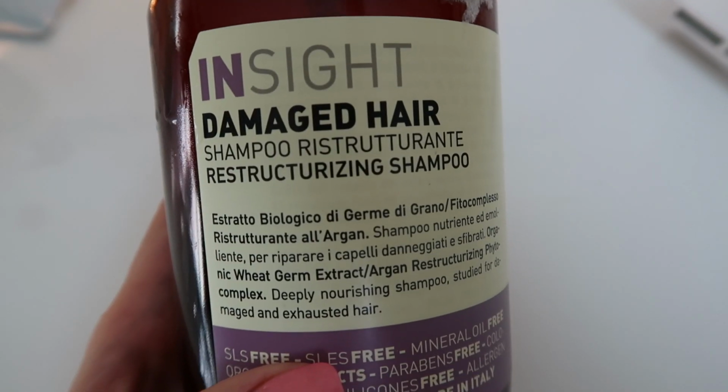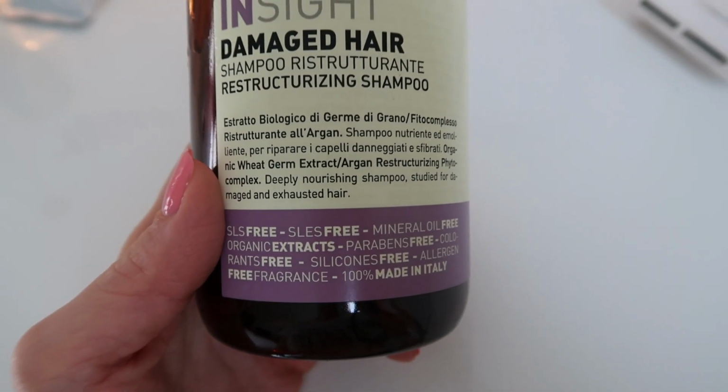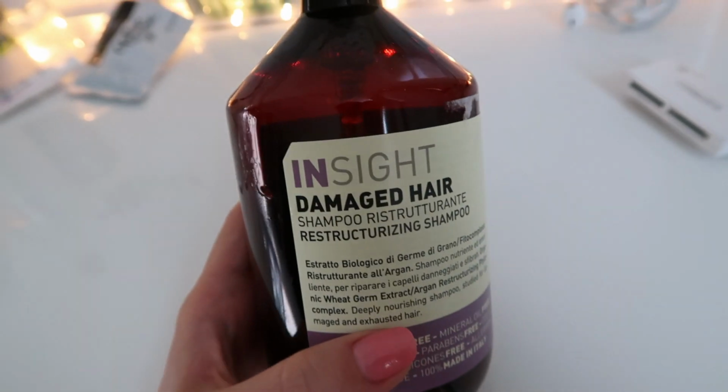I was also using Insight. I bought this a long time ago, but because my hair is dry, I actually didn't like it. I bought this back when I was trying to use something silicone free, parabens free, SLS free. It's a very natural shampoo, but it only came in handy when I was taking the Curacne.